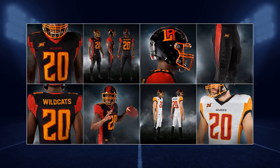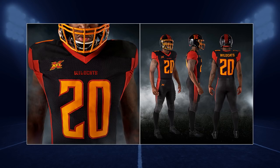I was like, all right, this is kind of cool. This is edgy. This is pushing it. The all black with the red stripe, and the helmets are amazing, man. The black look with the claw marks, the red claw marks with the gold face mask. I think it's such a sharp look. I was such a big fan of the home uniforms.